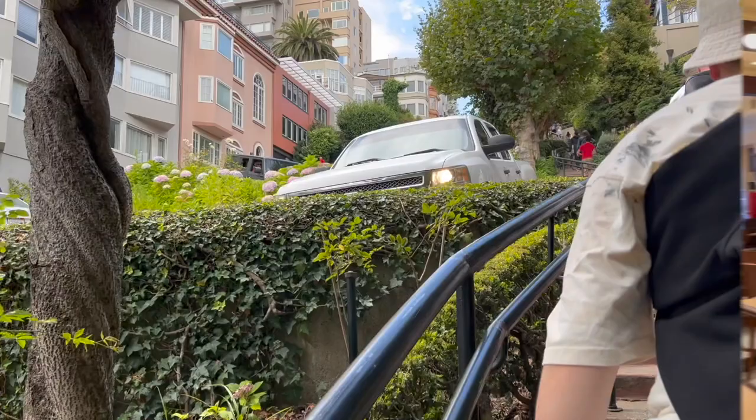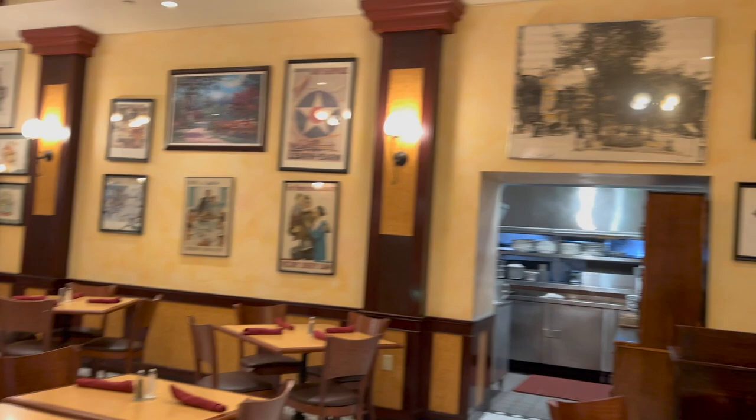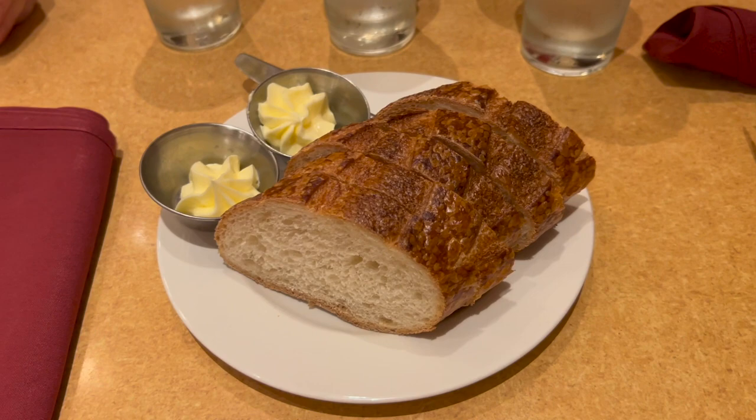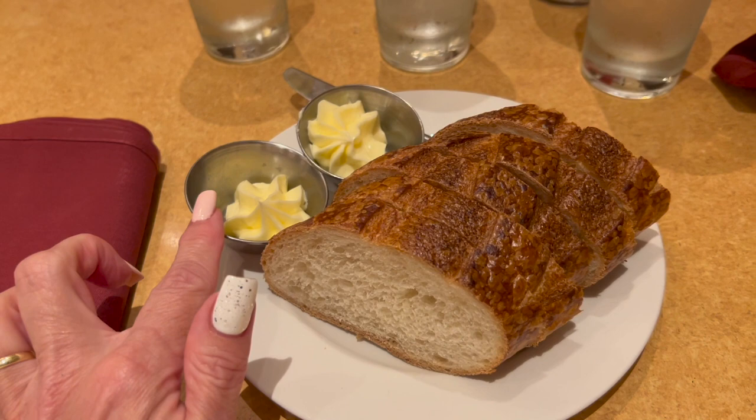So next, after all the exploring and walking, we have decided to come to this restaurant for our evening meal. It's really quiet, so that's fine by us. Really like the decor and the vibe in here. To start off with, we have ordered some warm bread from the Boudin Bakery, the famous bakery in San Francisco, and some butter. So this is what we're going to have for our starter.